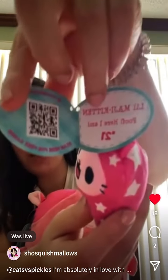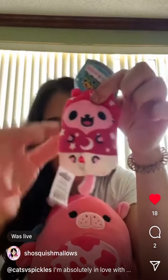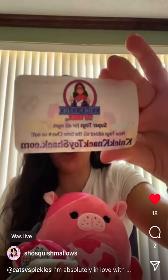Oh my god, it's so small. Cats versus pickles, kittens versus gherkins. Little magic kitten. Poof, here I am. This is the baby version of Magic Cat. And they come with a blanket, which is the cutest thing. And they have the card from where I bought them.